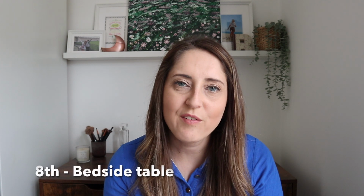For the 8th of June, can you go through your bedside cabinet, your bedside table, reduce down what's there, make sure it's nice and tidy and organised, get rid of anything that you don't need anymore or any old items that are not really serving a purpose.